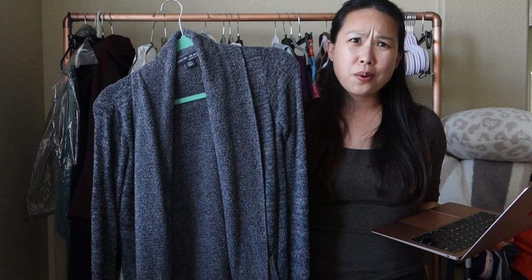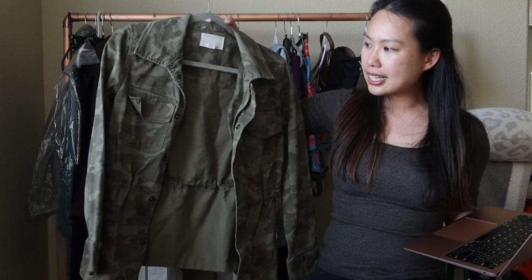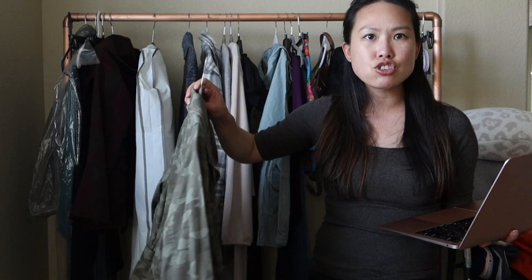Another jacket that I saw in the sale this year was this Caslon utility jacket. I have it in the camo color, but they come in so many other colors. It has a cinch waist, lots of pockets and button closure. I got it a couple years ago, but this year they have it for $49.90 on sale. So it's a great time to get a light jacket in. This is great for fall.